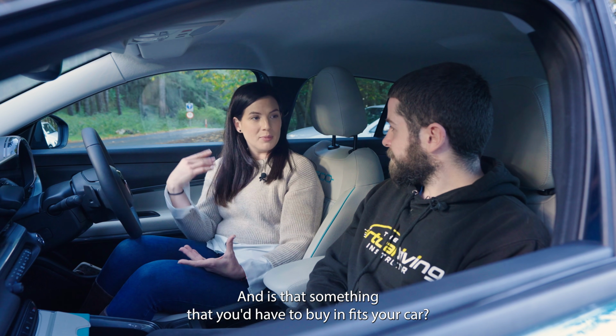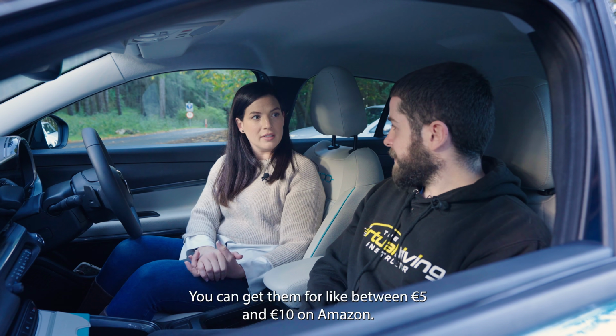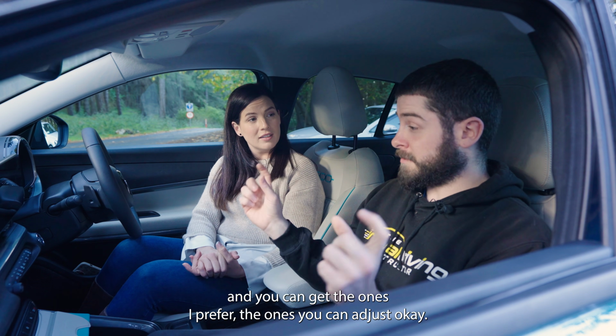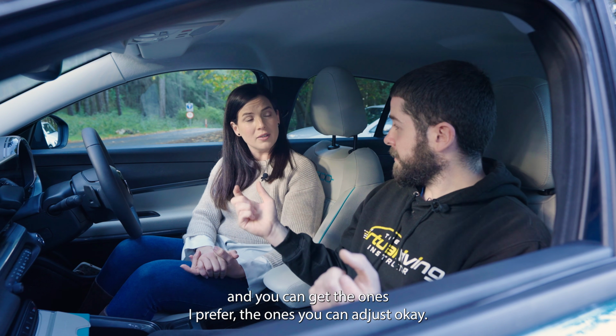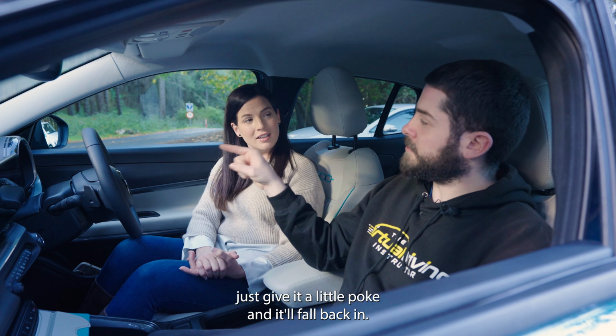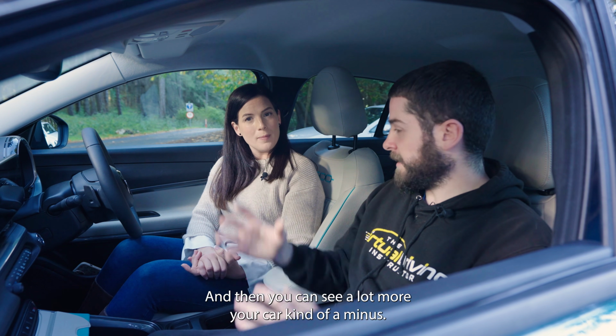And is that something that you'd have to buy and fit to your car? Do some new cars come with it? You can get them for between €5 and €10 on Amazon. You stick them to the mirrors, and you can get the ones I prefer, the ones you can adjust. Okay. So you can set them so they're really covering the blind spot, and then let's say you're maneuvering, you can give it a little poke and it'll fold back in, and then you can see a lot more of your car.